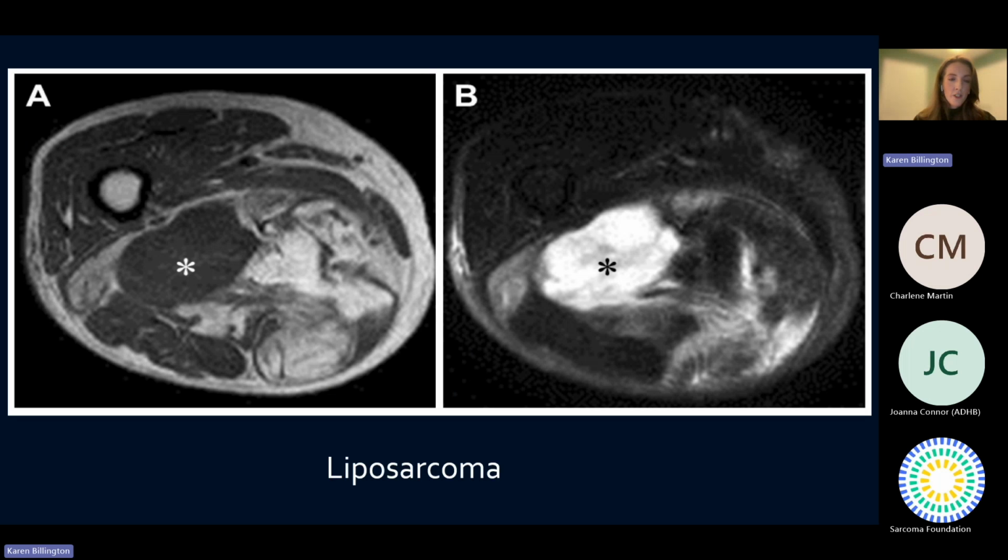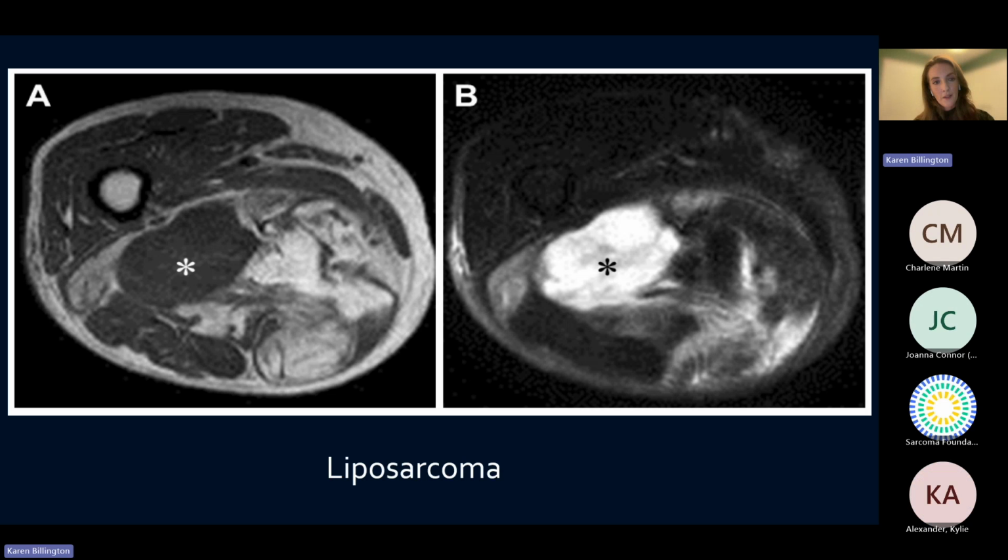But then if we have a look at this lesion here, this is another MRI. This is the whole lesion here. We can again see we have areas that are bright, that are similar signal to the marrow, and similar signal to the subcutaneous fat. So we're happy that this is fat. However, where this asterisk is, this looks very different. It doesn't look like the muscle, it doesn't have the little marbling. And when we look at these other sequences, we can see it's a very different signal to the rest of the muscle and to the fat. So this is not fat, it is not muscle, it's not fluid, this is a liposarcoma.